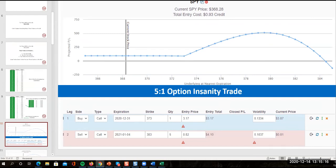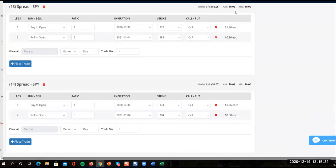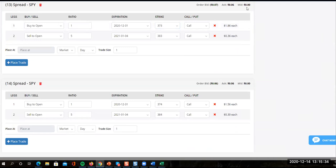Now, the great thing about this is that we don't have to hold on to these until the last day. As you can see right here, this thing is trading at a debit of basically zero, which means I'm making $93. And we're a long way away from expiration, a little more than 2 weeks away. So here's the question. Do you hold on to it? Do you take profits? Well, we could hold on to it, no question about it.